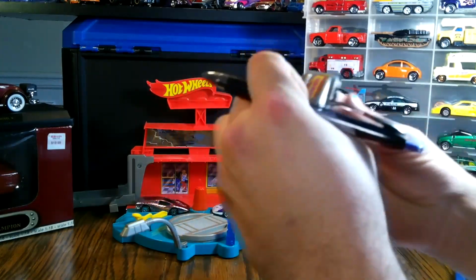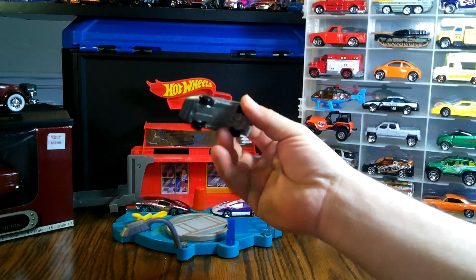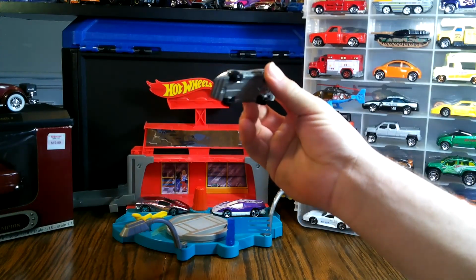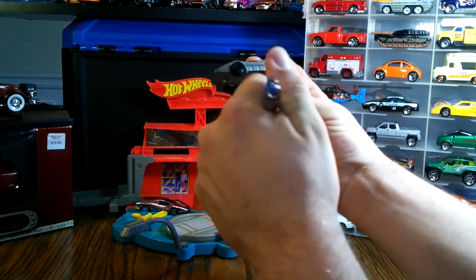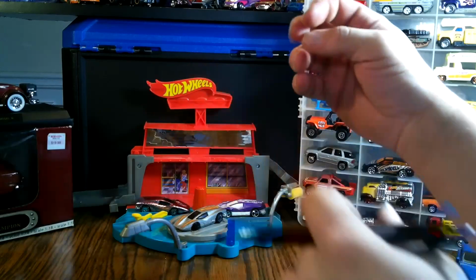Yes, it is. And I want to show everybody. Pure metal. Bottom, top, everything's metal. And as you see, it has history to it too. Look at the history on it. Very, very beautiful. But there's the original.